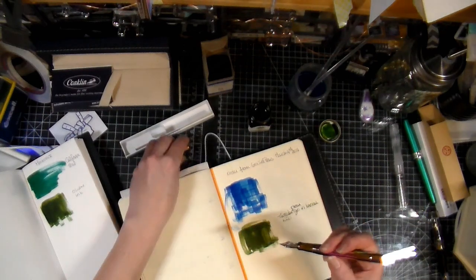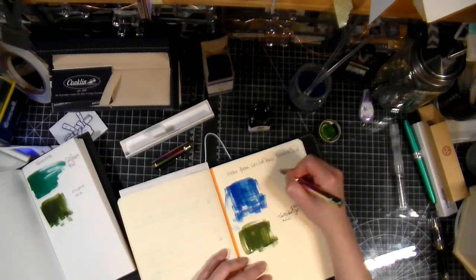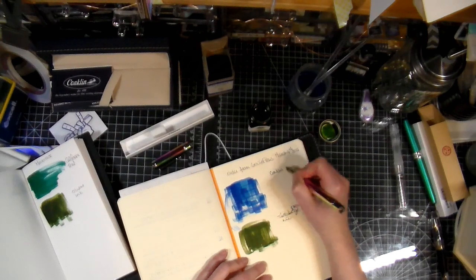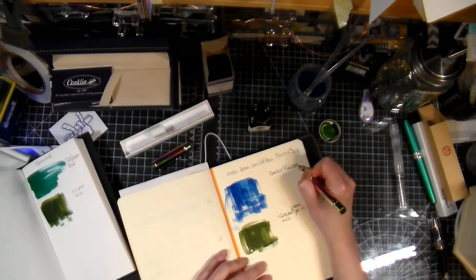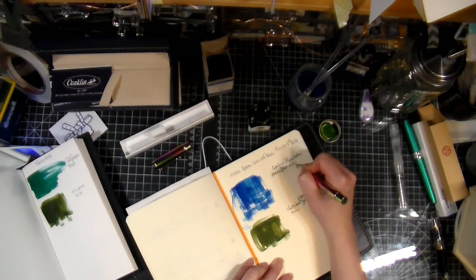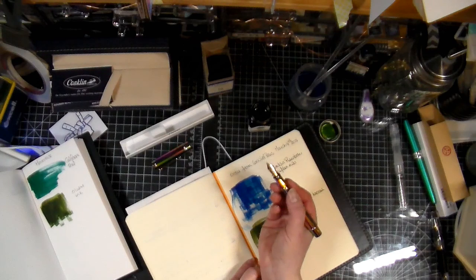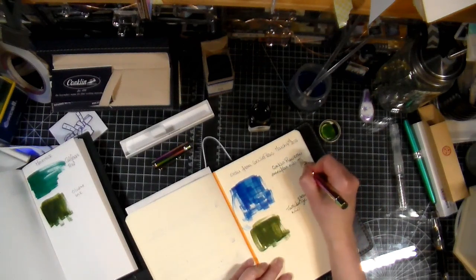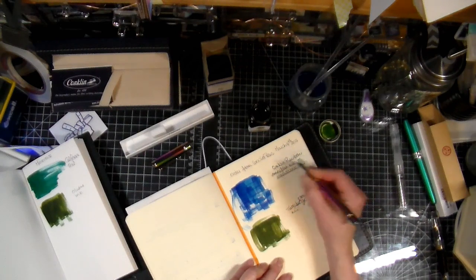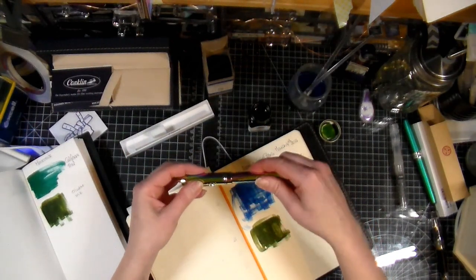And then I have this beauty, which is the, okay, now I've put a lot. Conklin Rainbow Complex. Oh, it's beautiful. I love the nib of this pen. It's just gorgeous. Yeah, beautiful, beautiful pen. I'm gonna have a lot of fun playing with that one.